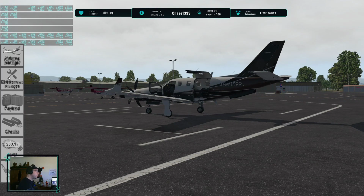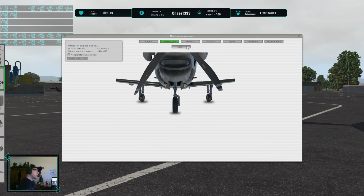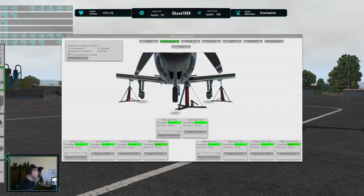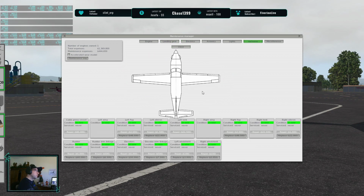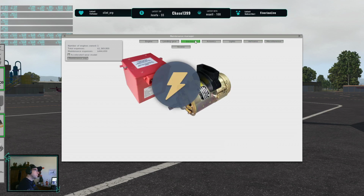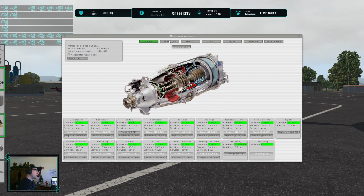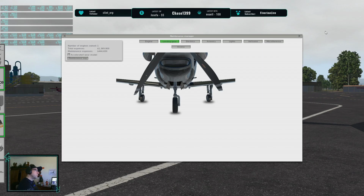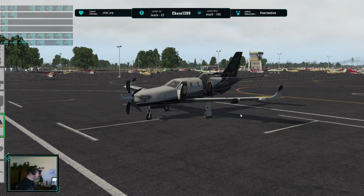All right, let's check out the maintenance, see if we broke anything. All right, we didn't break anything. Airframe, it's good. Main thing is the engine and the landing gear. Cool, I didn't break nothing. Still not going to look very pretty, though. We'll do a replay.